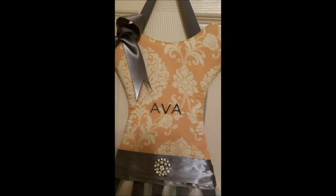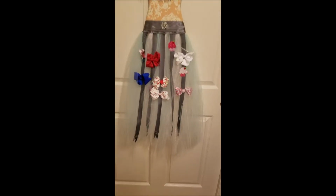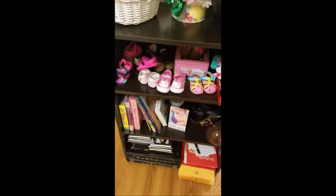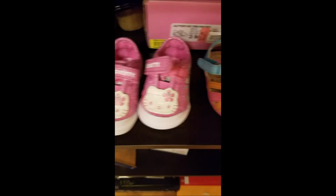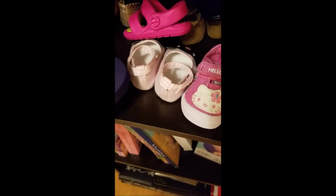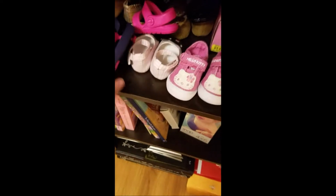I made this, and it's like a bow holder, and people sent her all these bows. How cute. How cute is that? So it says Ava. These are just glue, stick-on letters, like sticker letters. So I really like that.